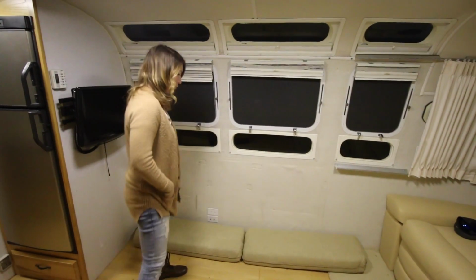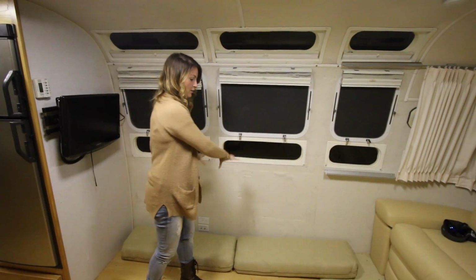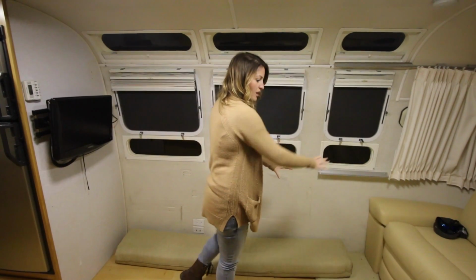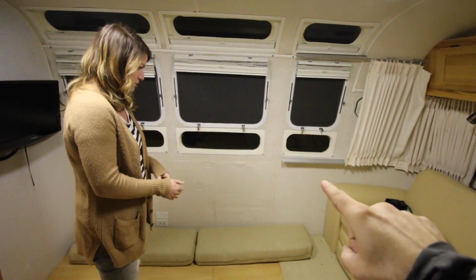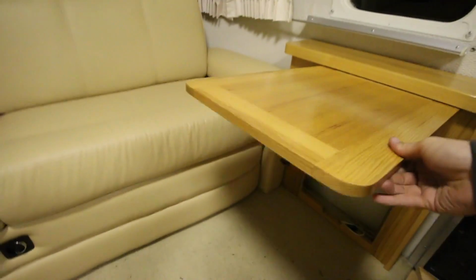So we're thinking we might put a couple of benches here that can be moved, and we could move one to this side where a table will be, so we can sit and eat. The table would be a fold-up table. When we don't need it, it folds down, and when we do need it, it folds up. It's really similar to the one it already has over here.